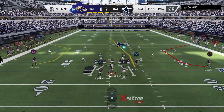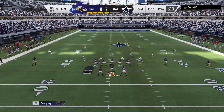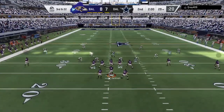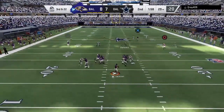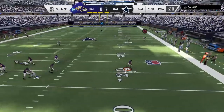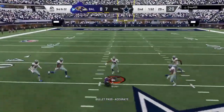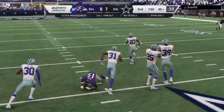That's on me. Damn, I feel too late. Look at me down there. That's on me. I ain't gonna do that damn play. There's Jackson on 3rd and long. Escaping the pressure. Oh, and I got the wrong damn playbook. Damn, that motherfucker, man. And he's got his man, Marquise Brown.